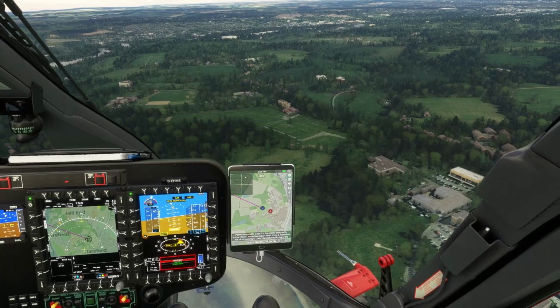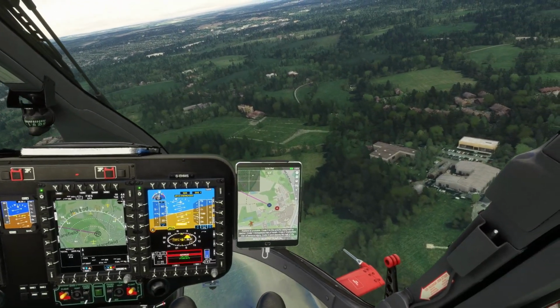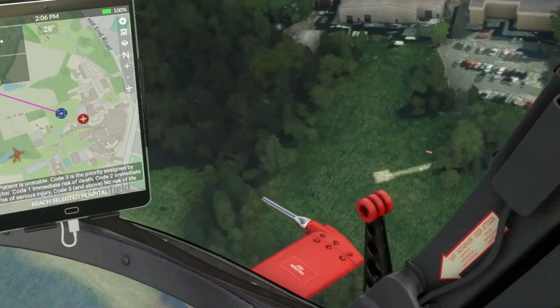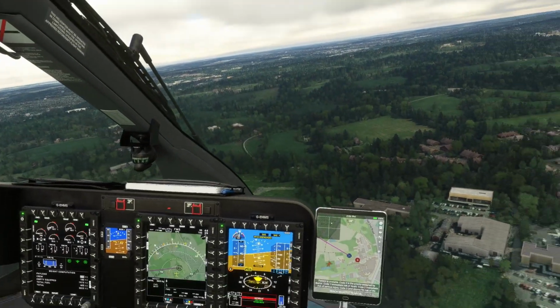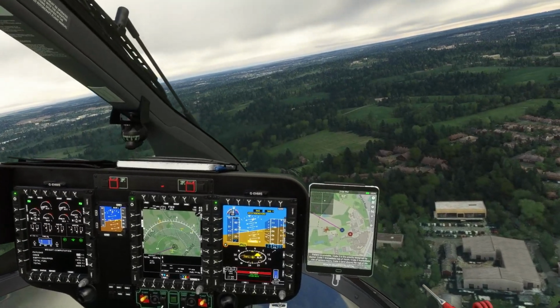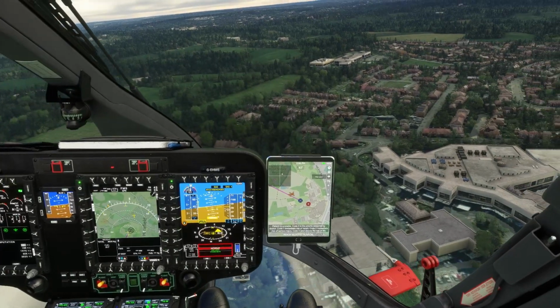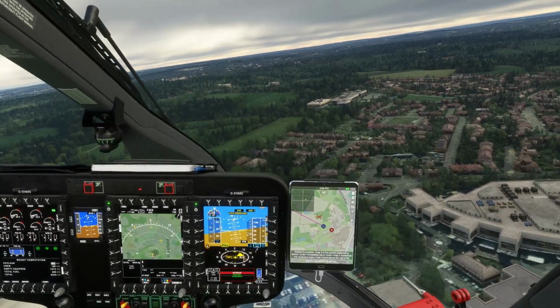Helipad there. So we're gonna come around. We're facing wind. Really hard sometimes with these helipads.